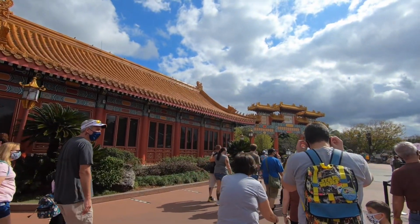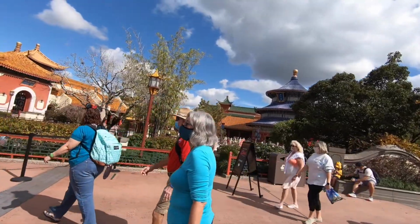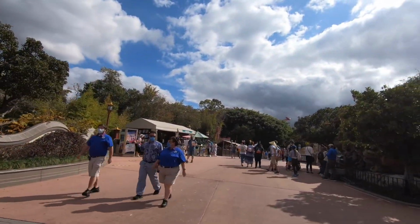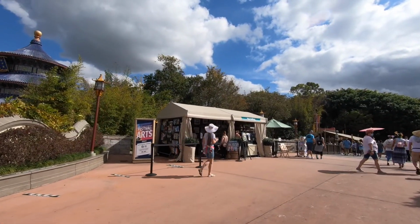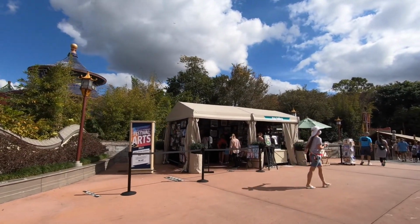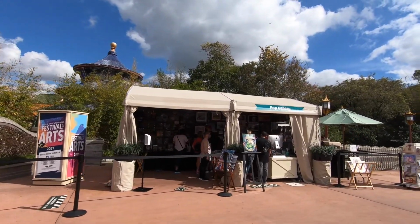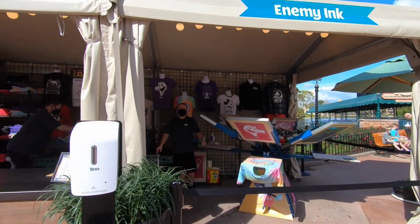Now we are headed into the China pavilion. Actually, there wasn't anything we were interested in doing in the China pavilion, so we are continuing on. Part of Festival of the Arts is that there are little booths that artists have their artwork that you can buy. And sometimes the artists are there and will sign your artwork. So they're also screen printing shirts right here.